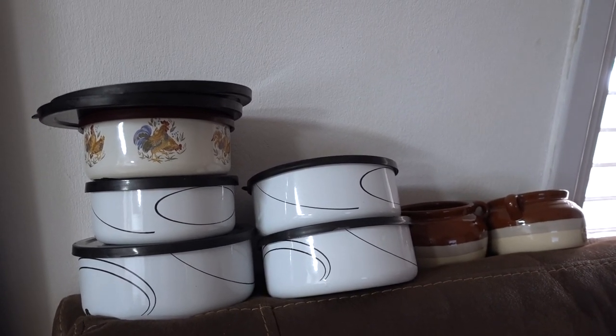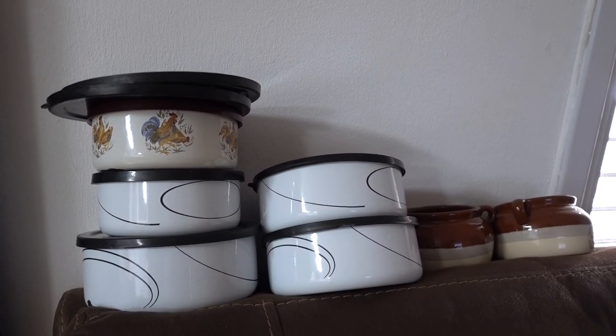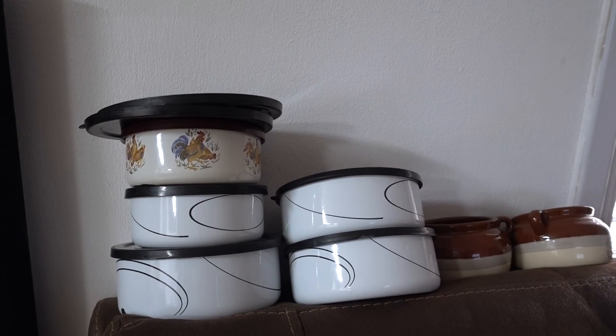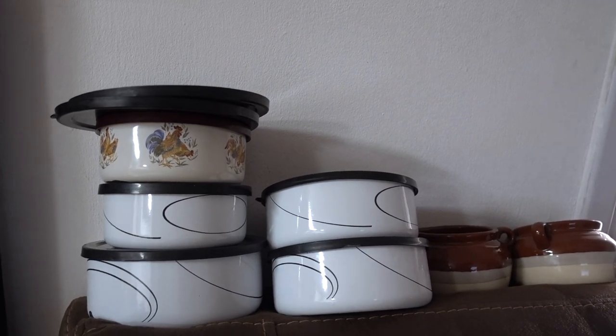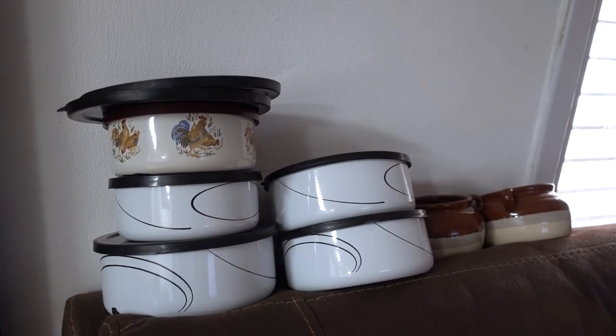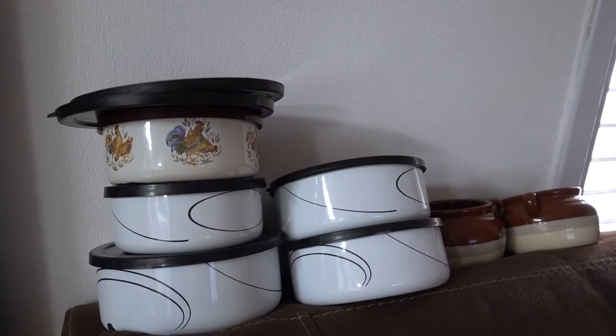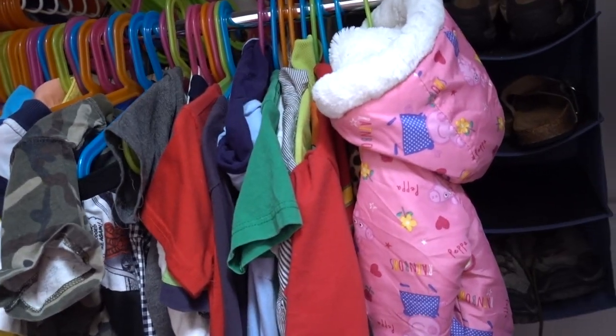Okay, I gave you enough time to count how much stuff's right here. This is going to be a giveaway gift. That's right, getting rid of stuff. So, Mrs. Grandma, enjoy. She's got some ceramic stuff, some Corel bowls, which you don't have here. We do have it now. You do have Corel, yeah.